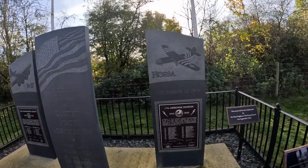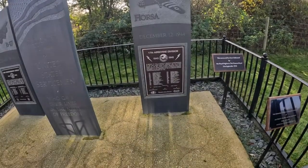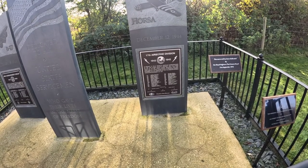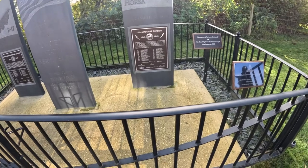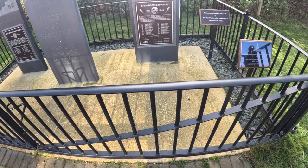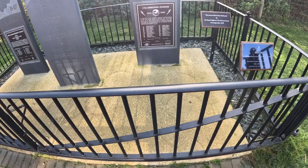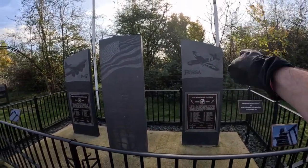Here's a little plaque here to the 17th Airborne Division, Horsa, December 12, 1944. In memory of the 31 American glider troopers of the 194th Glider Infantry Regiment and 2 glider pilots of the 88th Troop Carrier Squadron who lost their lives in a tragic glider crash at Greenham Common, December the 12th, 1944, dedicated by the 17th Airborne Division Association. The little logo at the bottom says Thunder Under Heaven, and there's a list of names. So if you come here, please check that out.